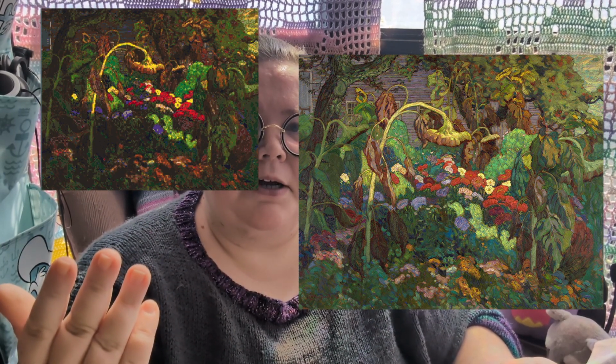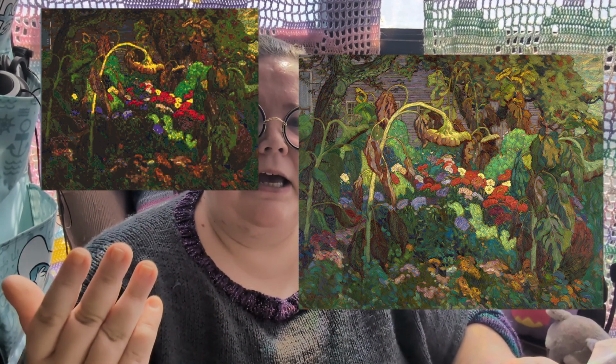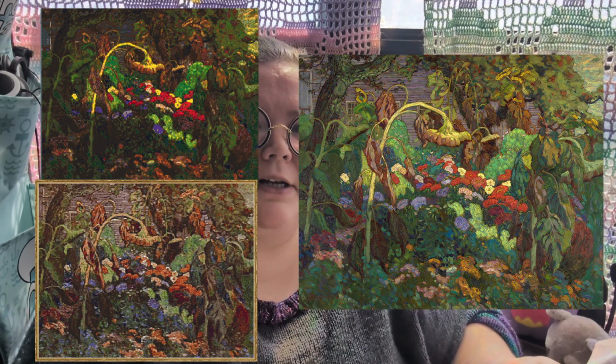So let me just show you what I mean. So this is the original art. This is the piece that I mocked up in Pic to Pat. And this is the piece that I generated in a couple of minutes using WinStitch.